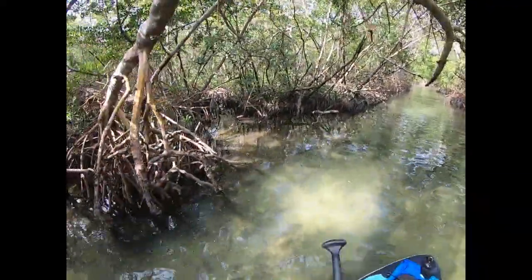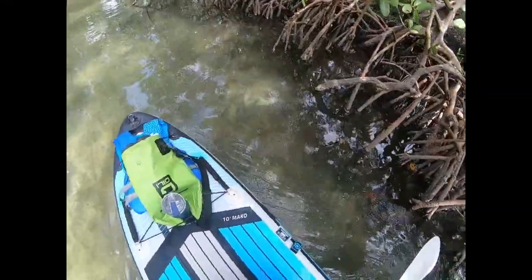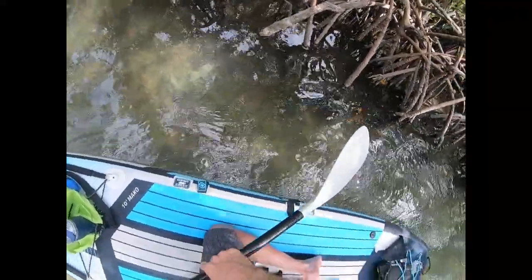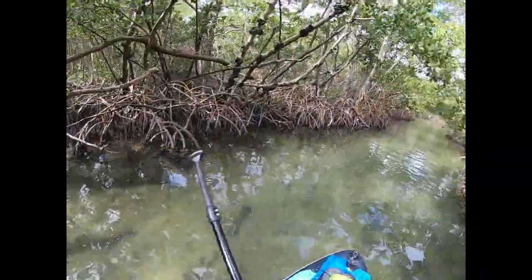Looks like they're a little stuck, which happens out here. This little fish. I don't know what that thing is. He's a big chunky boy though. Might have just scared him off.